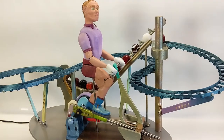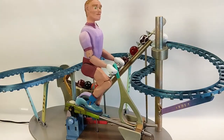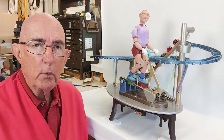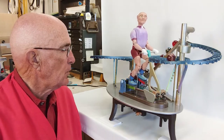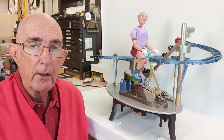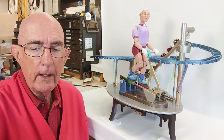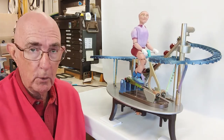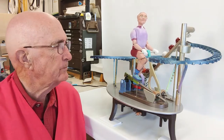I design and create automata near San Diego, California. This is Auger Lift number one, and I'm very remiss with this video. This automata was finished the 5th of February, 2021. It is now April 30th, 2022, so I've taken 15 months to make this video.